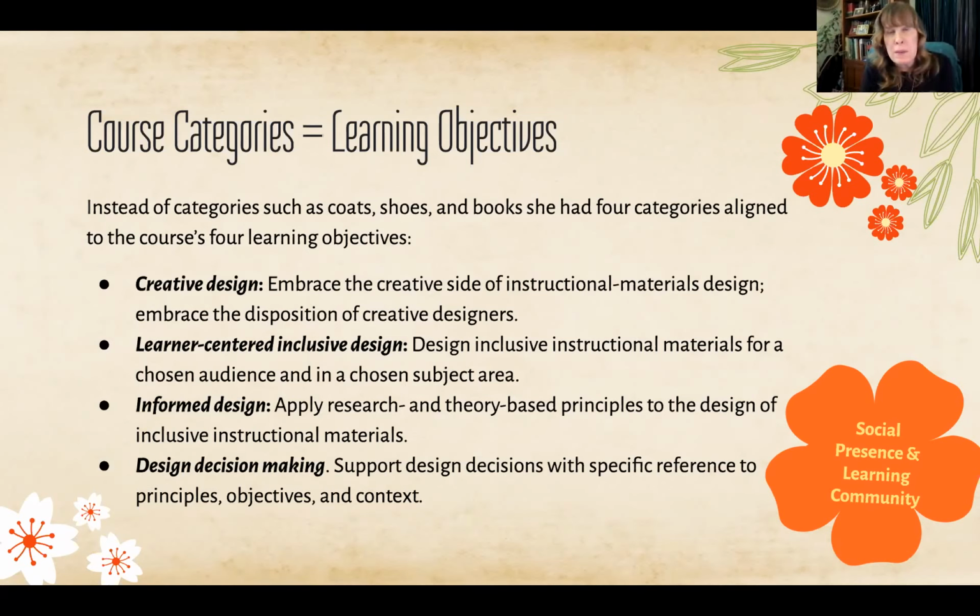And so there were 4 main learning objectives for the course: creative design, learner-centered inclusive design, informed design, and then design decision-making. And because I've been teaching online for quite a long time, I have this other thing that's very important to me, this instructional goal around social presence and community building, having a strong learning community. I have found that to be so beneficial in my online courses, and especially in a course like this around creative design, where I'm asking people to engage in activities in design decision-making that may not be as comfortable as they typically experience. I'm asking them to sort of step out on a limb and do things in a different way, to draw, to hand draw an instructional job aid, for example, for the first time, things like that.